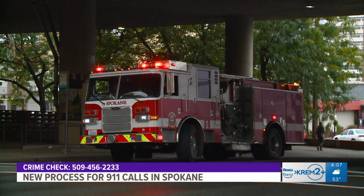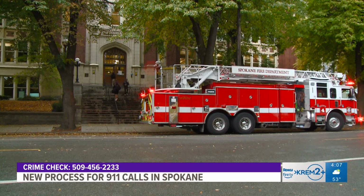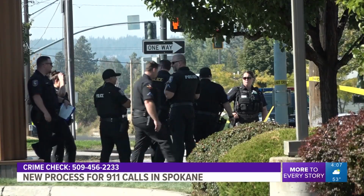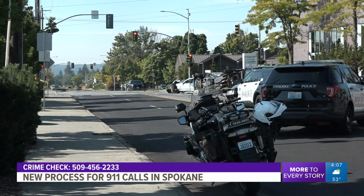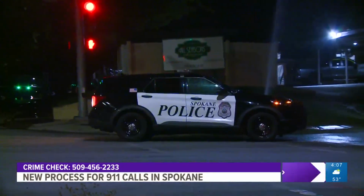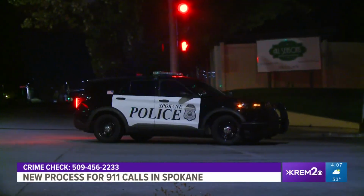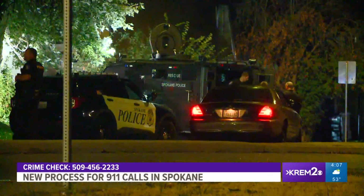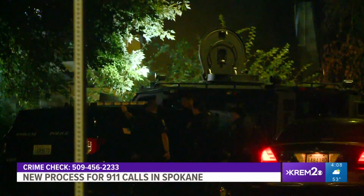When the statewide vaccine mandate is lifted on Monday, unvaccinated firefighters and police officers who were working as dispatchers can now go back to their previous duty on the streets, which means SREC will take on that additional work. SREC is encouraging people to use the Crime Check number for crimes that are not an emergency. And that number, just for your reference, is right there at the bottom of your screen.